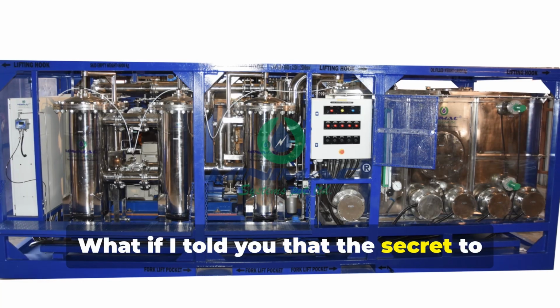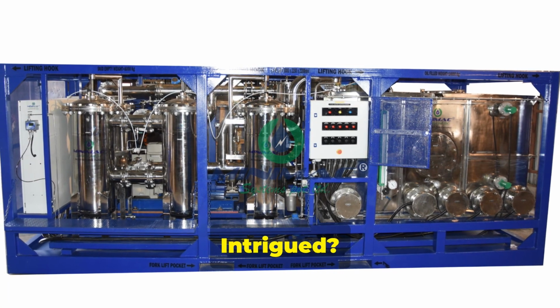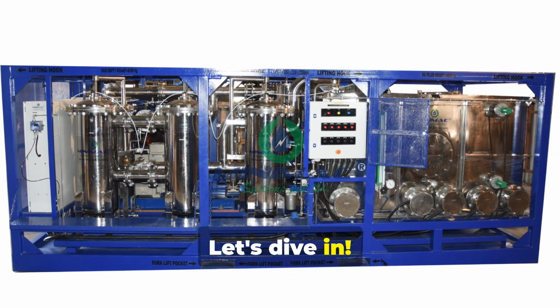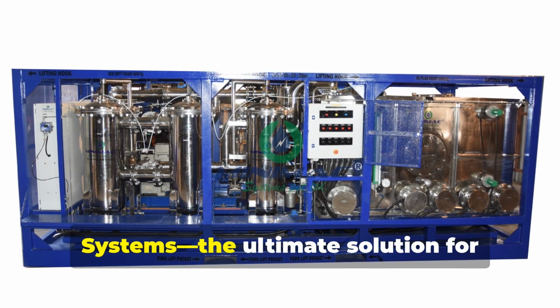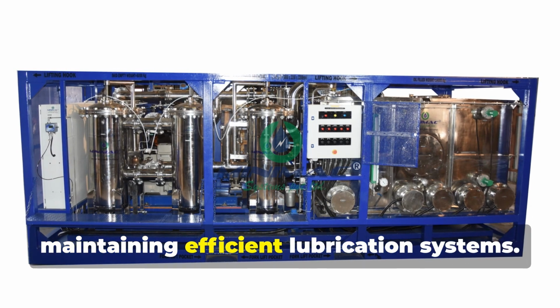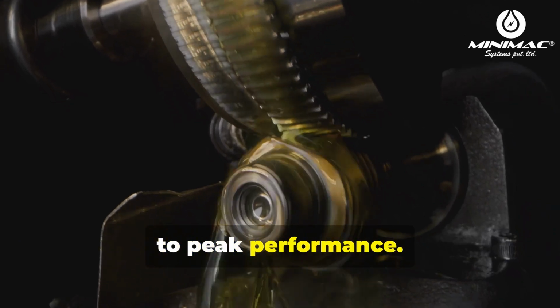What if I told you that the secret to optimal machinery performance lies in clean lubrication? Intrigued? Let's dive in. Introducing Lube oil flushing by Minimac Systems, the ultimate solution for maintaining efficient lubrication systems. Say goodbye to contaminants and hello to peak performance.